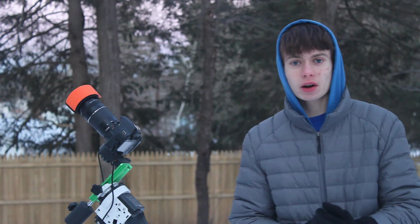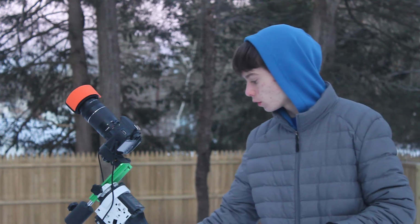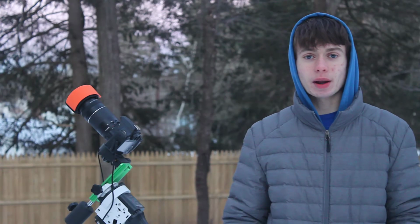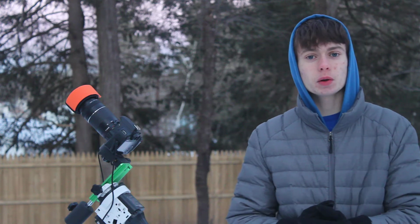So I checked the forecast and it should be clear all night tonight, which is perfect imaging conditions for the Rosette Nebula. I think it's getting down to -2 Fahrenheit, so extremely cold tonight, but I think I'm up for the challenge to photograph the Rosette on this extremely cold night.